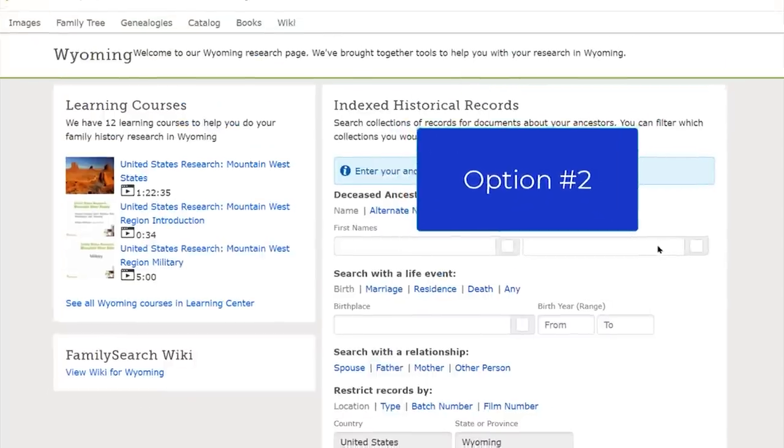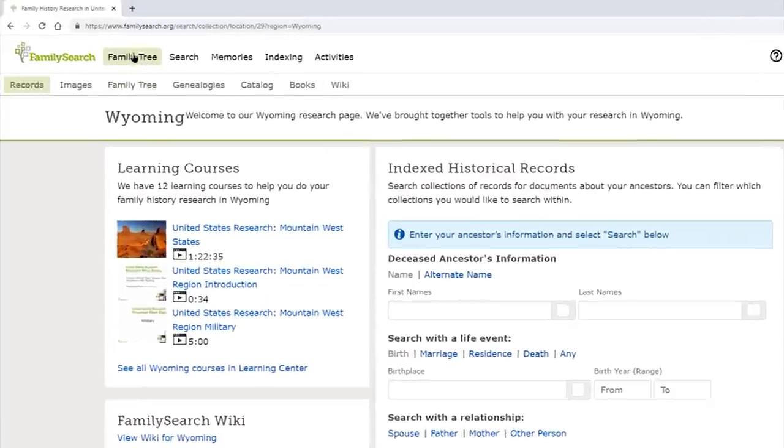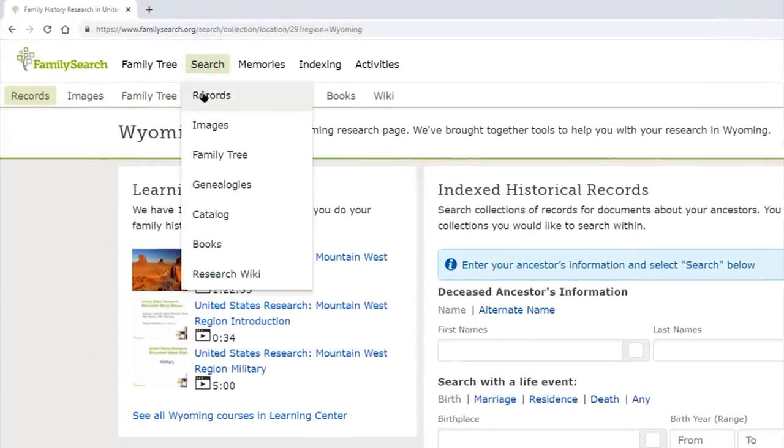Now, the other option, which is my favorite, is to go to the Wiki and drill in that way and do the research that way. Because what's going to happen here is you're going to get one set of results, and I believe in researching both ways, especially if you're having trouble finding what you're looking for. So research from the record search here, but then also research from the Wiki.